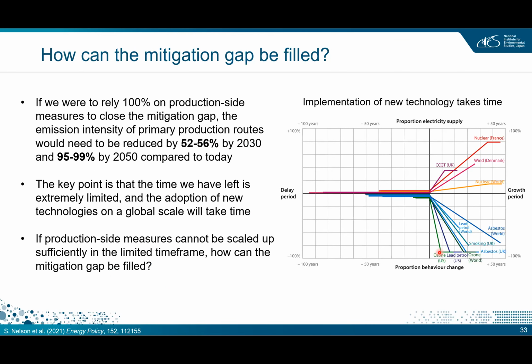So the question arises as to how to fill this mitigation gap, right? If we were to rely 100% on production side strategies to close the mitigation gap, the emission intensity of primary production routes will need to be reduced by more than 50% by 2030 and almost 100% by 2050. And we may be able to achieve this through further strategies on the production side, such as complete electrification, hydrogen, biofuels, and so forth. But the key point here is that the time we have left is extremely limited, and the adoption of new technologies on a global scale will take some time, as you can see here for the example of nuclear, wind, and other types of technologies.